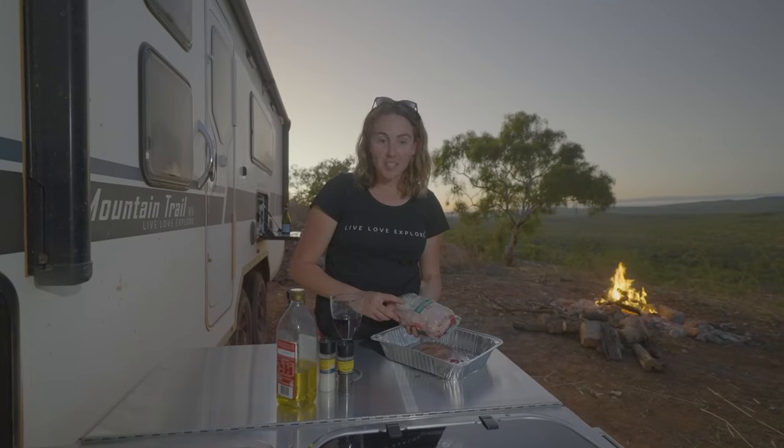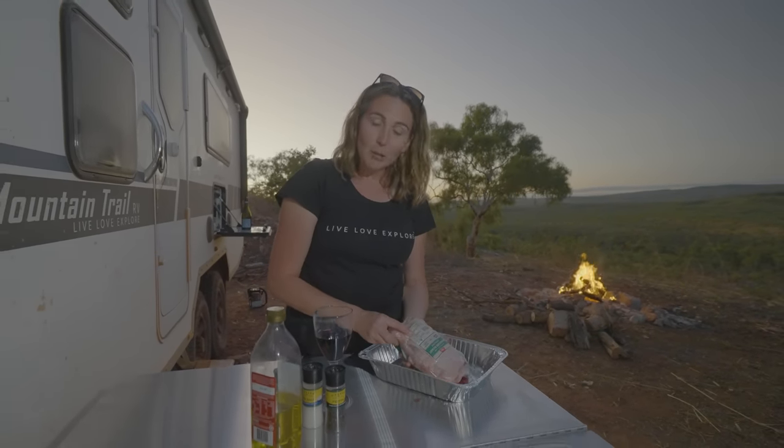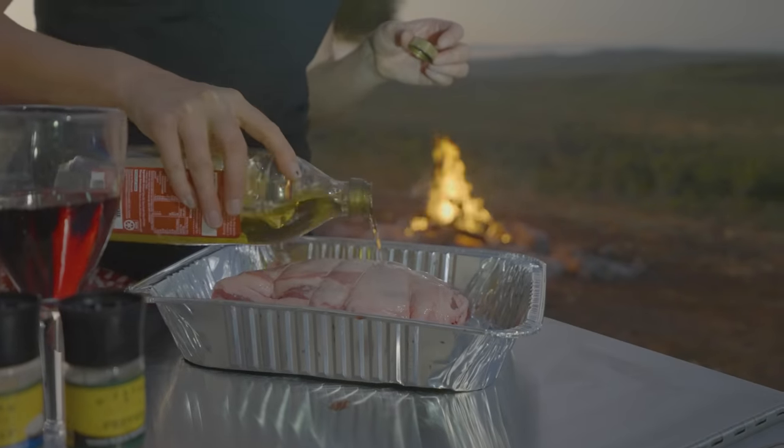I'm making a lamb roast tonight, very, very simple. I didn't have any garlic left over, so I'm doing salt and pepper and rosemary and a bit of oil, so here we go.